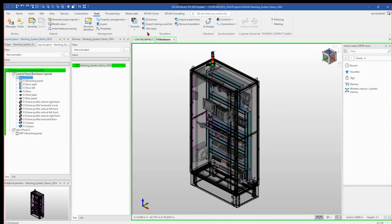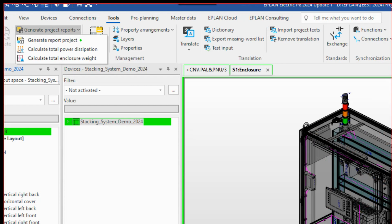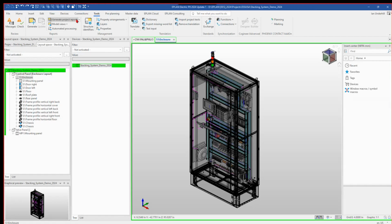If we go to the generate reports pull down here, you'll see we've got the power dissipation I mentioned earlier, and now we've got this additional one for calculate the total enclosure weight. If I select that, it will do in one shot all the enclosures that you have, not just the one you've selected. It'll do all the enclosures in the whole of the project.